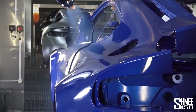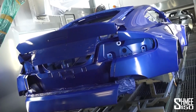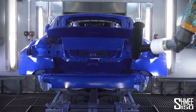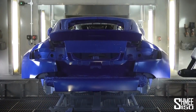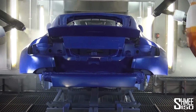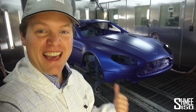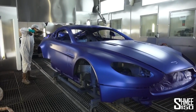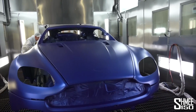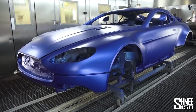It's quite mesmerising watching this. I'm now able to take a walk around the car while it's being inspected. It's been in this booth for about 20-30 minutes to let the paintwork settle at 45 degrees. The paintwork then needs to be left again for half an hour to cool back down to sort of room temperature, 21 degrees, before the clear coat goes on.